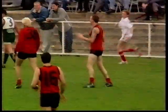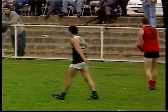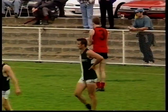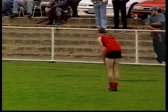Well, as we said before, everything just keeps falling for Knox at the moment. Every time they kick the ball forward, they're getting the marks, and as we saw that goal before, which was a great goal by Scholl, off the deck, it could have gone anywhere, and it went right through the middle of the big sticks.